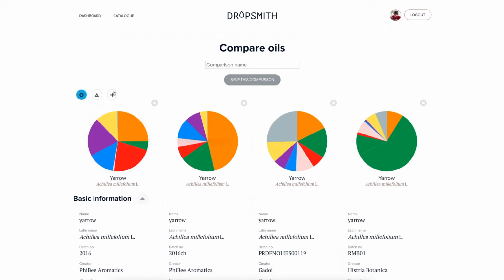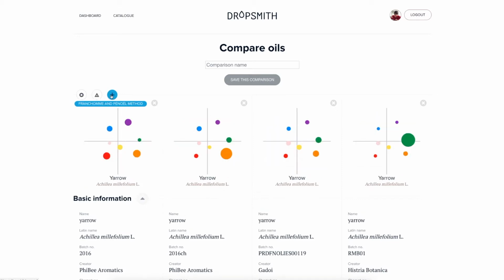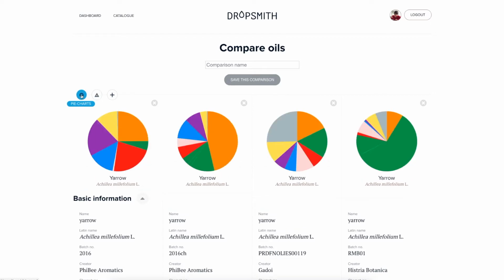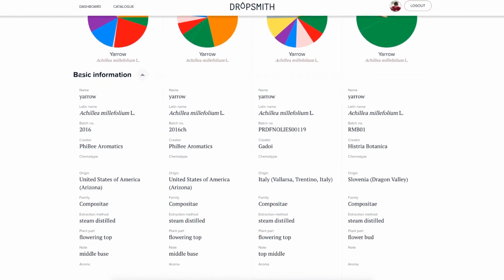So when you come to comparison, you have these three preview methods I wanted to show you. You can also use the holistic methods if you like them and find them useful. But for now, we're using pie charts. And here you can actually compare everything about them. The basic information tells you right away that these ones are both from the same origin and these ones are not. So that might also give you some clues as to why their chemistry is different.